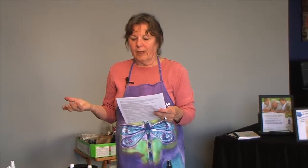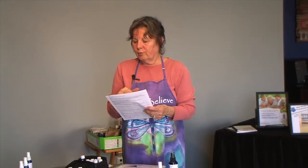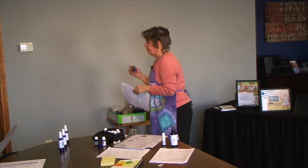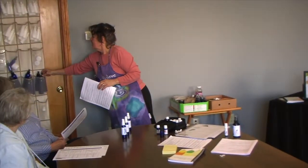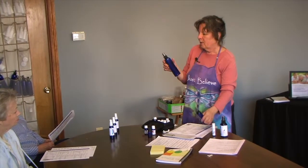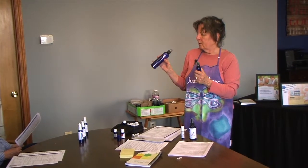Okay, then up there's a room freshener, and you can just use about any oil you want. You can diffuse it, or you can put it in a bottle, like anywhere from this size to this size. There's a 4 ounce too. I think this is 2 ounce, this is 4 ounce. But you just fill it half full with distilled water, put in your oils, and usually your recipe will have how many drops of oil.